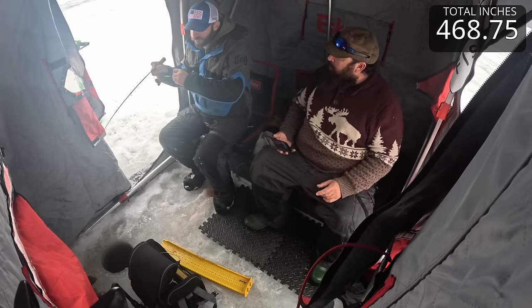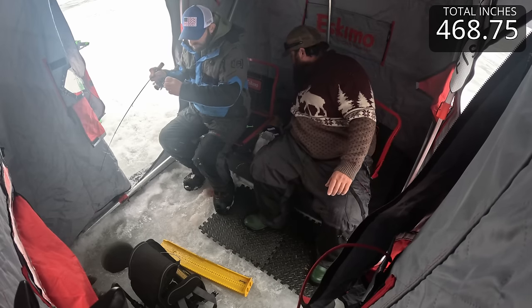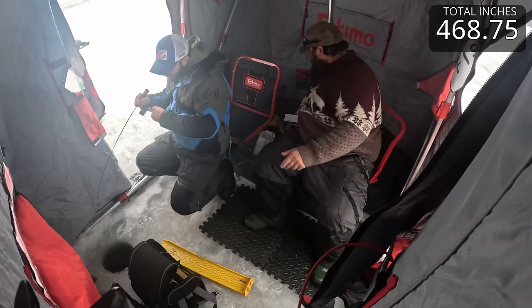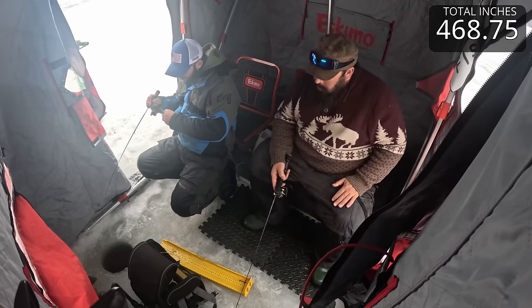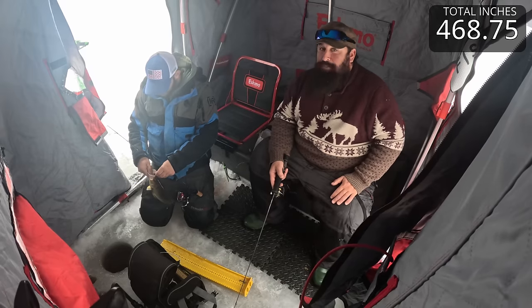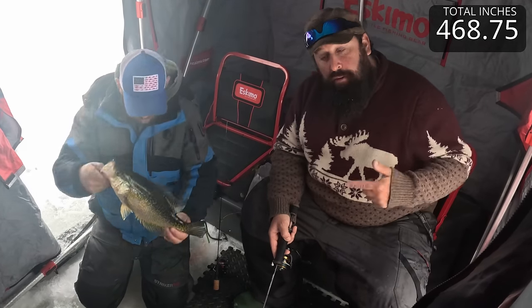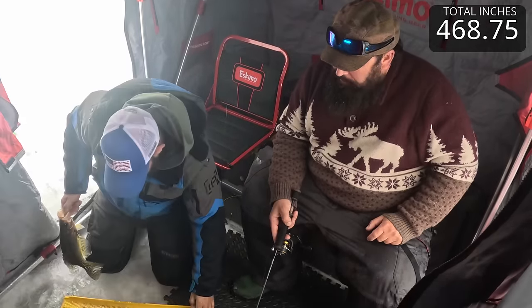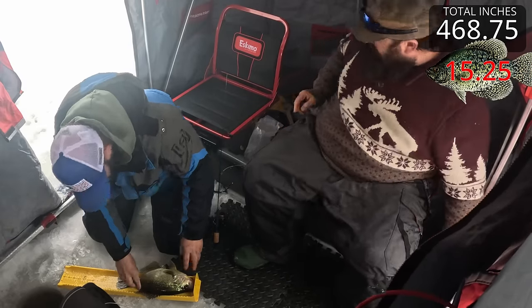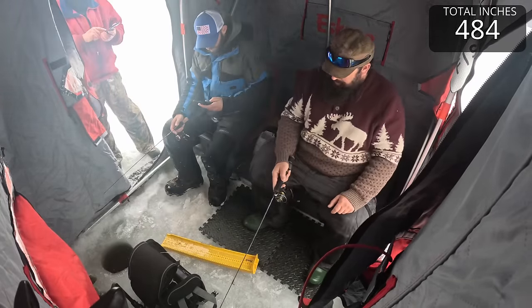I don't like this, Rob. No backbone. Tighten that drag, maybe. I don't know. School's coming back. That's a donkey. That should upgrade. Hold that baby up. 15 and a half. Have another one right here to go with. Damn, what the heck just happened? The whole school just turned, went backwards. 15 and a quarter again. Just a little one. You're gonna want to keep 15 and a quarter. Going back. That could be a 16er right there, bud.